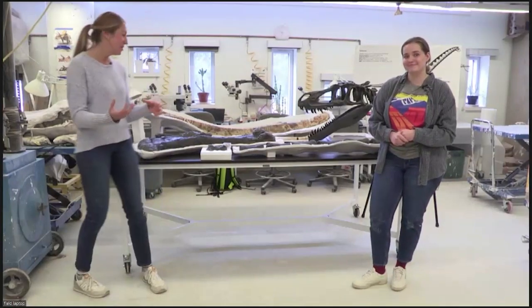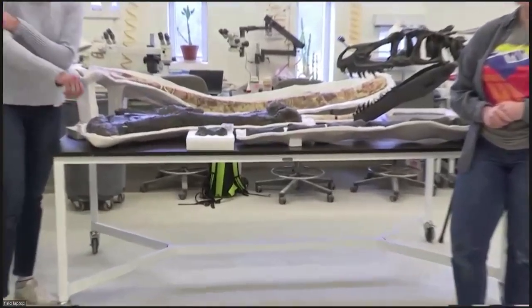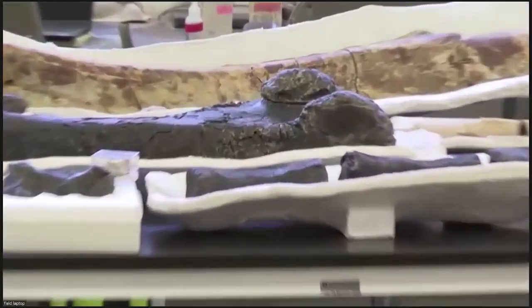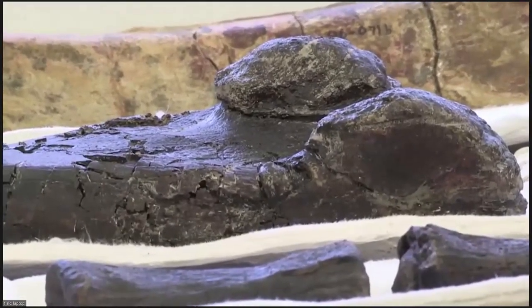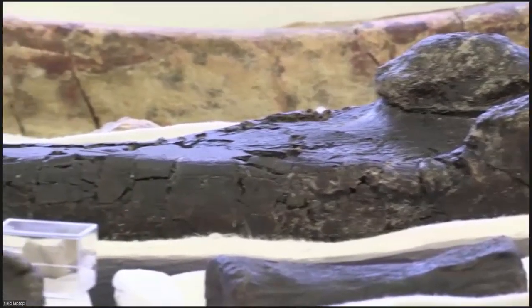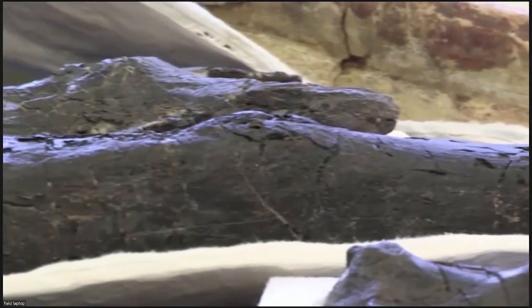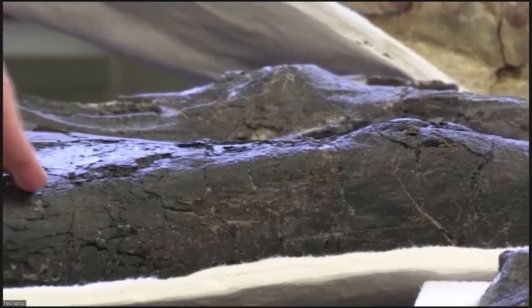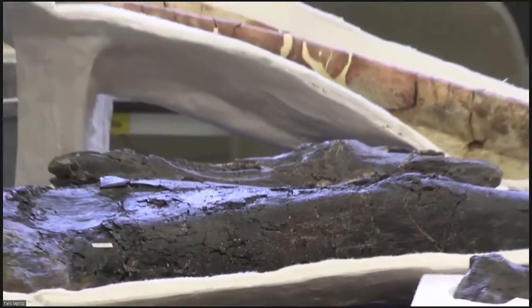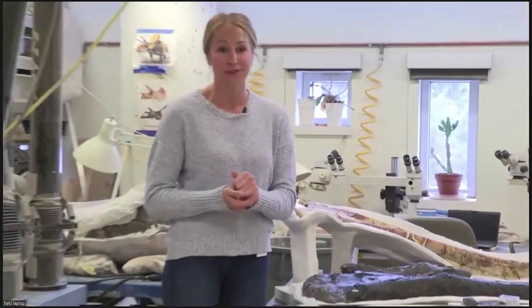And so, for example, this big limb bone that's behind me here, this is the arm bone from a long-necked dinosaur. And what paleontologists will do is take a slice out of this arm bone, and they'll be able to count the rings in the arm bone, just as how you can age a tree by counting the number of rings that are in a tree cookie. So if I were to look at this dinosaur's arm bone and count 12 rings, I would be able to discern that this dinosaur was 12 years old when it died.